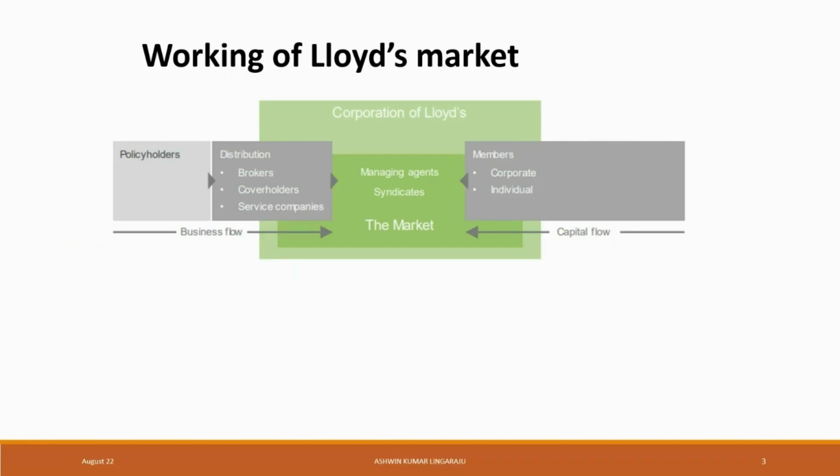Now moving on to the managing agents. Managing agents support day-to-day operations of syndicates, employ its underwriters, and also oversee its underwriting. Each managing agent can manage one or more syndicates. The Corporation of Lloyds, as we have already discussed, oversees the entire activity at Lloyds.